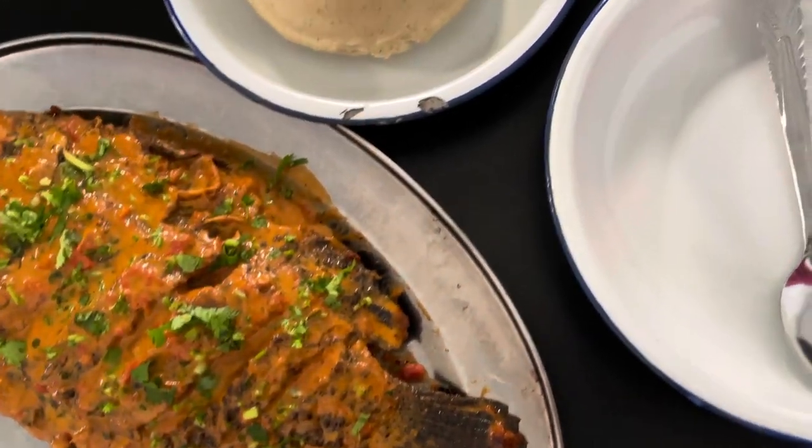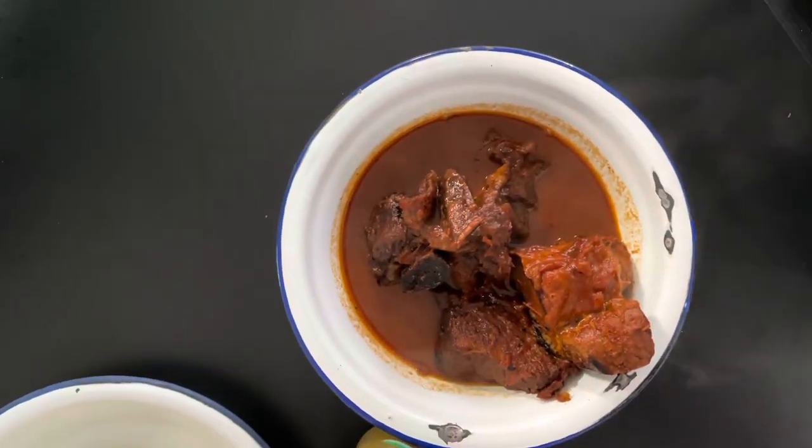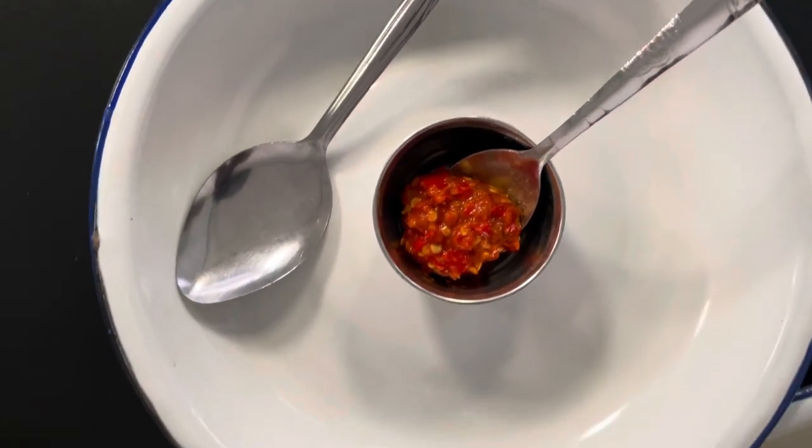Come to Kienyeji. Only come to Kienyeji. Let them come over here. Kienyeji. This is Kienyeji. Here's my food.